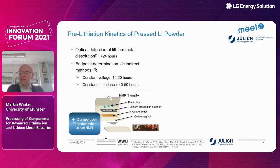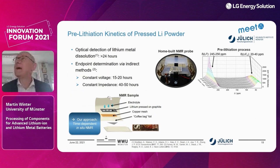Our approach is time-dependent in situ NMR. We are looking at the lithium dissolution over time, and at the formation of lithiated carbon over time. Here, 1200 minutes, and this is actually an NMR probe that has been built. So it's a kind of in situ, but in situ to time process.